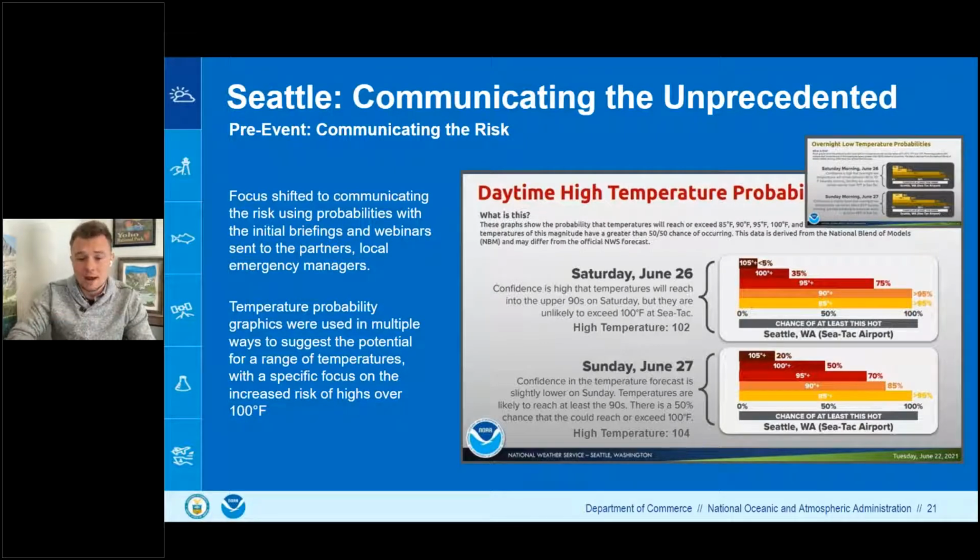So one way we do that, as you can see on the graphic there, is these horizontal bar graphs. And you can see both Saturday and Sunday there. So the respective high temperature on Saturday was 102. You can see the probabilities from the National Blend of Models, which is what this forecast probability table is from. So you see the chances over 102 about 35%. So on the higher side, but still showing in the realm of possibility. Sunday, a similar theme here, on the higher side, high temperature being 104, but still in the realm of possibility from the NBM, showing a 50% chance of 100 degrees or more.